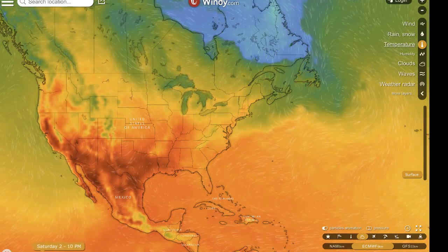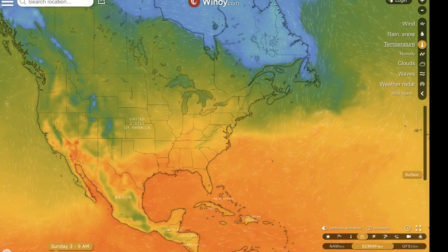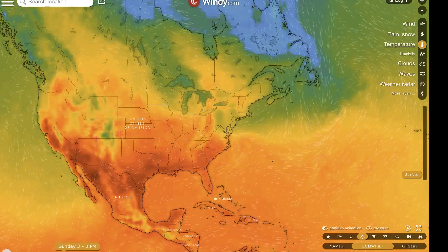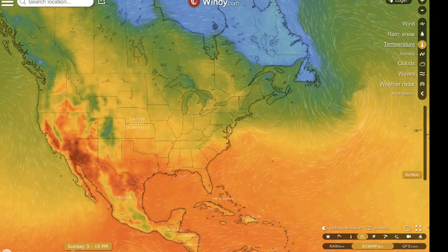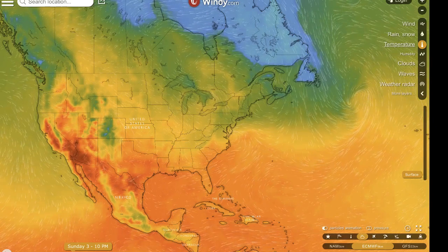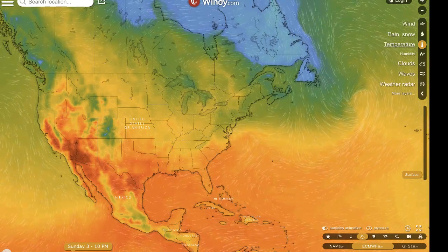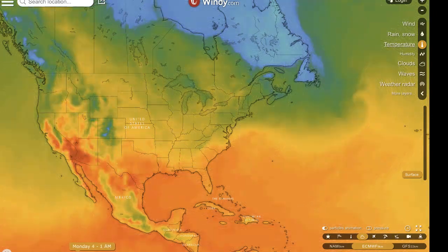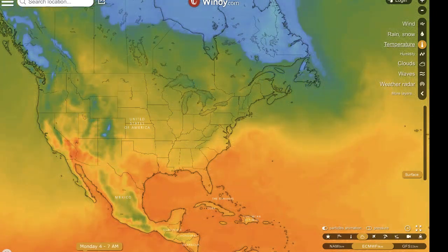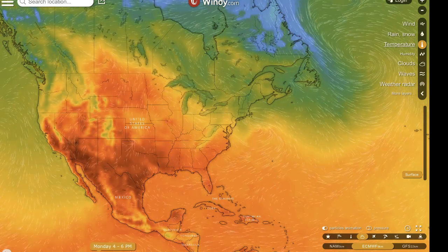Hey, looks like June to me for the Southwest, much of the South. But our daytime highs, if you guys watch this, here we are Sunday evening going into the overnight hours. We're in the 50s and 60s here in the Northeast, from Pennsylvania all the way through New England. And then as overnight hours come, we cool off a little bit more, and into Monday, a little bit of a rebound.